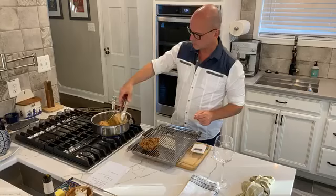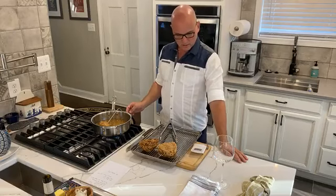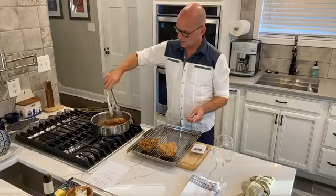Because with chicken, you want what? 165 is your goal? No, 172 to 175. Thank you. Looks like my drumsticks need a little bit more time. Look at the brown on that first one you brought down. That's gorgeous.